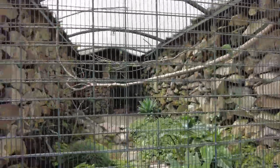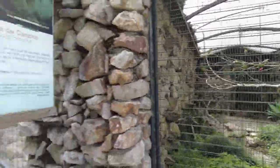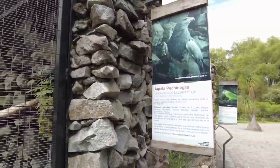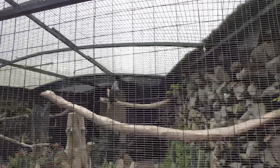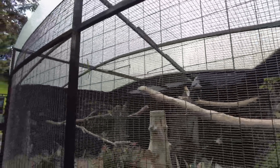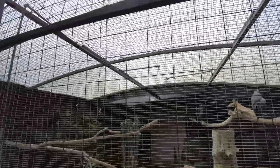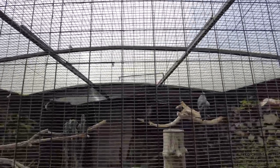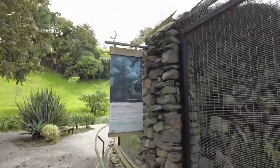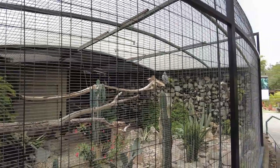There's some other birds in here too, walking around on the ground. Pretty cool. Oh, look at this guy. Black-chested buzzard eagle. Okay, that guy's serious. Looking right at us. Very serious. It's a handsome gentleman. Oh, there's two of them. Wow. Very cool looking. This is a welcome surprise. I thought we were just coming to see the ruins of Pumapungo. And we came and saw a bunch of really cool birds, too.